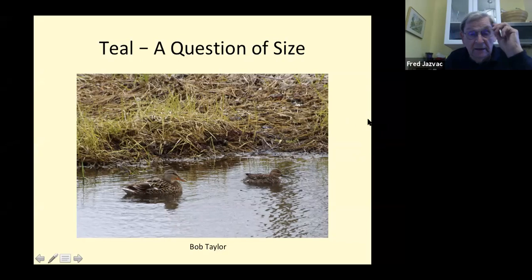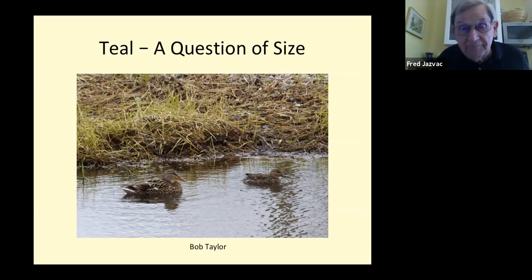What you're doing now is looking for size. And if you want to know what a teal is, you've learned two things here. First of all, it's in shallow water, so it's a dabbler. Teal are dabblers. There are two teals, blue wing and green wing, and the problem is separating green wing from blue wing. But now you've got this female, another dabbler, and if you know it's a teal, you have to determine which one it is.